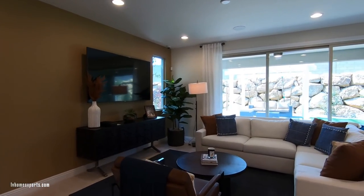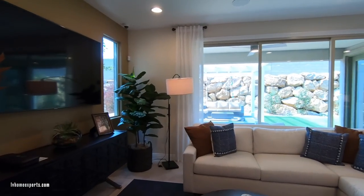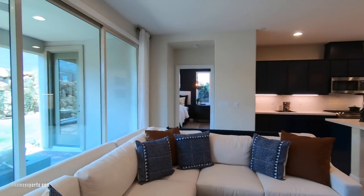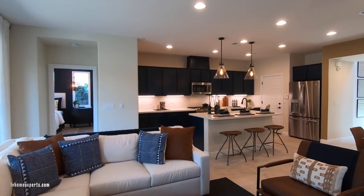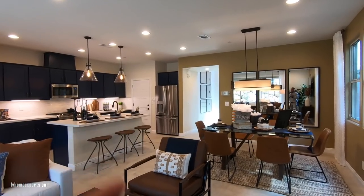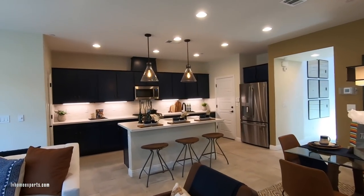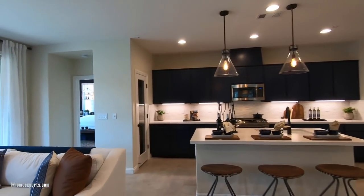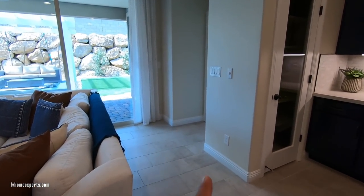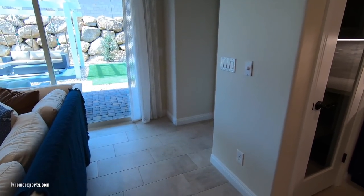What I do like about this model here is that the master bedroom is downstairs. What do you guys think about this property so far? I love how they color block this right here. Builders do give you that two-tone paint as well. So on this one, you got that skip trowel with the half-inch bullnose, and it looks like on this one, you have a 6-inch baseboard, standard is 3-inch baseboards.